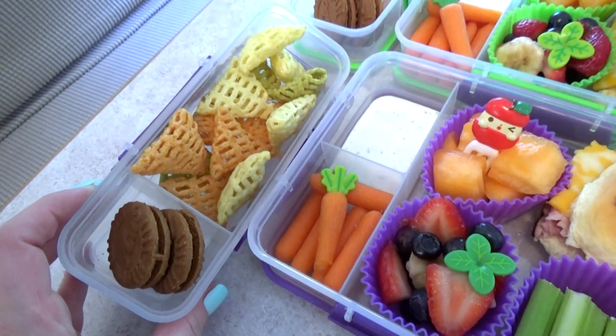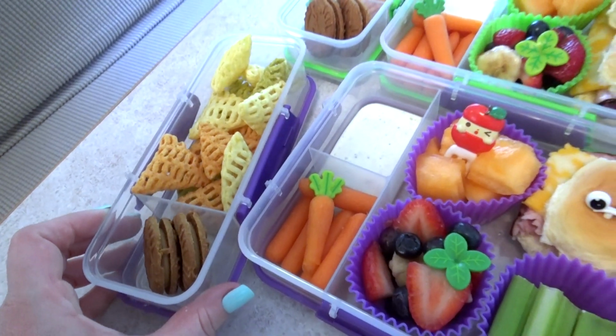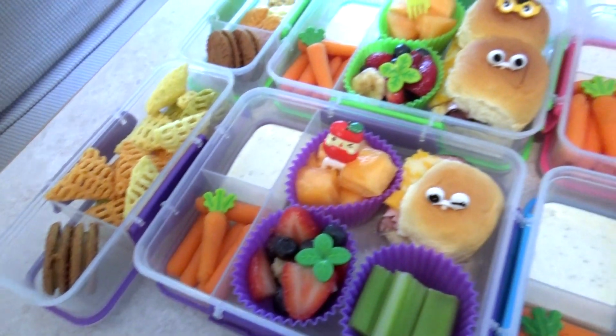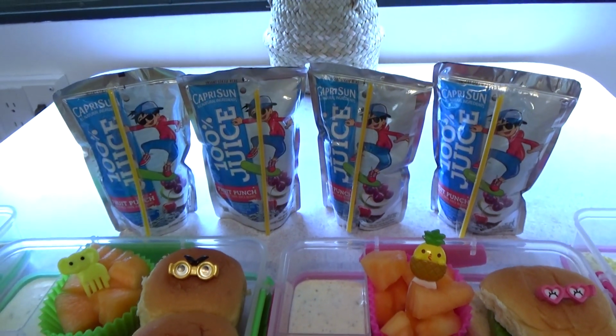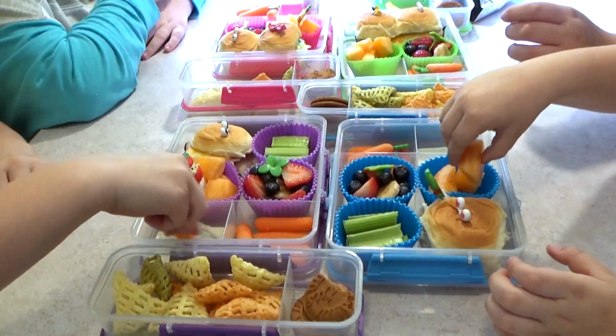On the side, I also added some veggie chips. These ones are super good. For a little sweet treat, I also added just 2 of these little Biscoff cookies. And then for the drink, I decided to throw in some of these 100% juice Capri Suns. And that is everything for Monday's lunch.